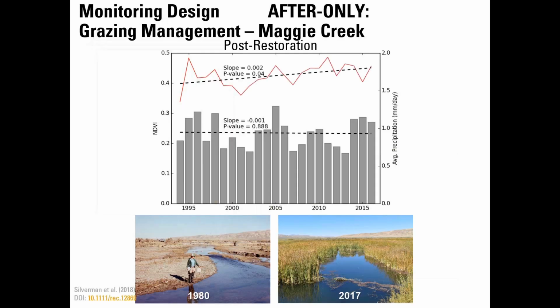Pre-project information is always going to make your contrast greater to show change, but in the case where this was not done for a huge number of reasons, you might have to see if you can see change through time. This is an after-only design, and it's basically trend monitoring. Big changes may be detectable, but they may also be due to variables that have nothing to do with your restoration, such as climate. So you have to account for some of these changes using covariates.